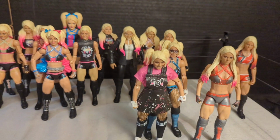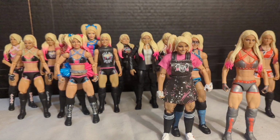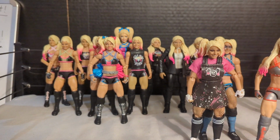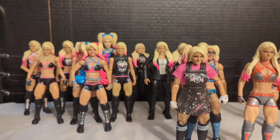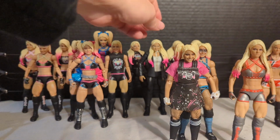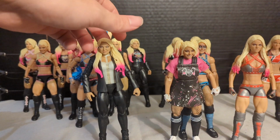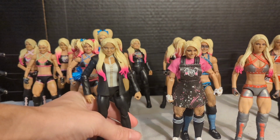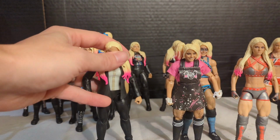Anyway, moving right along. When it comes to women's figures, all the basic rules for basics and stuff I have go right out the window because the basic figures for women are usually pretty darn good. And that's why we get Alexa Bliss's little talk show gear, which is just so good.